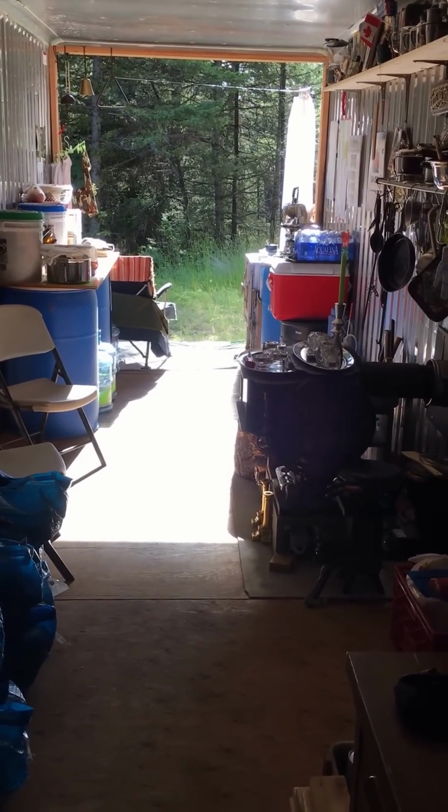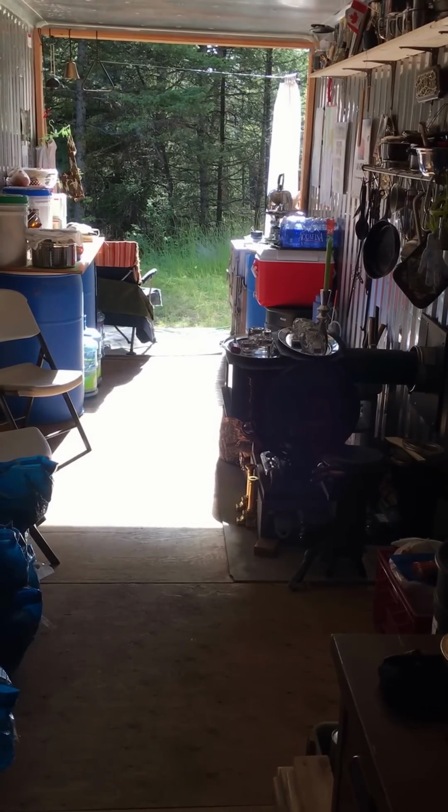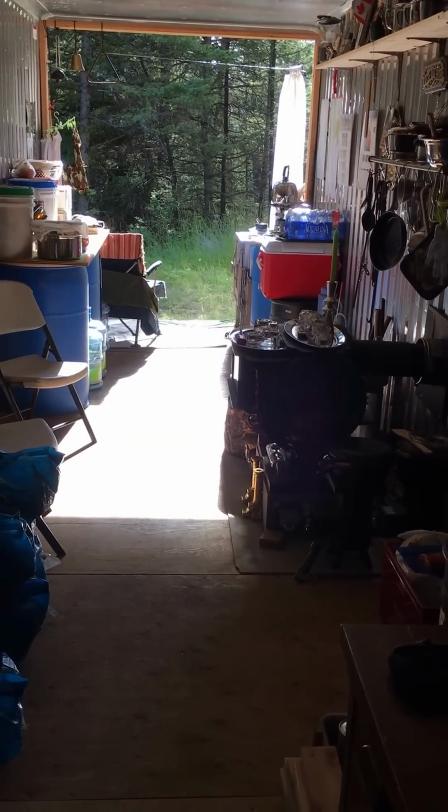It's really quite comfortable with the outhouse and everything else. This is really a comfortable cabin to spend time in, and I really enjoy it.